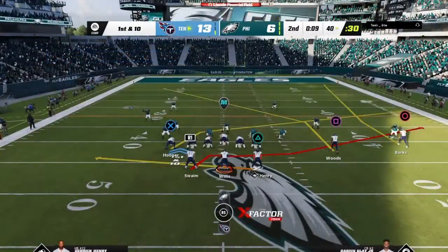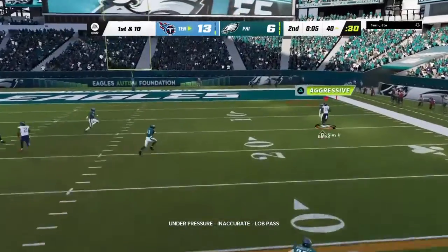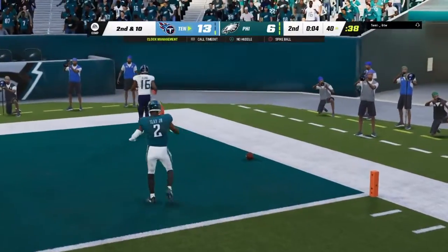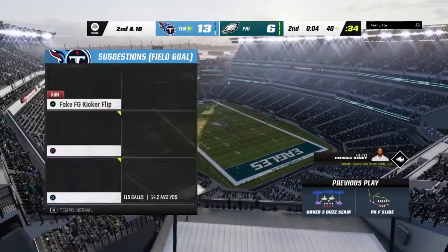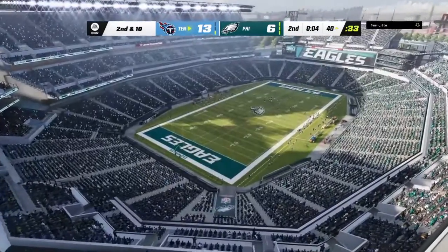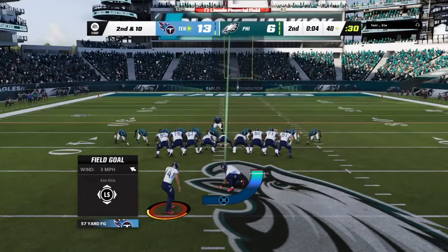Looking at it with 20/20 hindsight, though, might have been better to hand it off a few times, hoping to get something to break instead of putting the ball in the air and, of course, putting the ball in jeopardy. That incompletion certainly slows things down a little bit and brings up a very important call for 2nd and long. What do you do? Run and try and get some yardage and make it 3rd and manageable, or challenge the coverage again, hoping for a bigger gain?